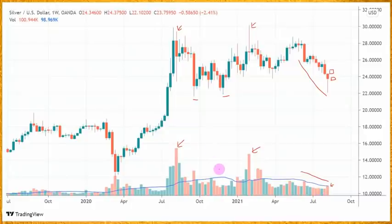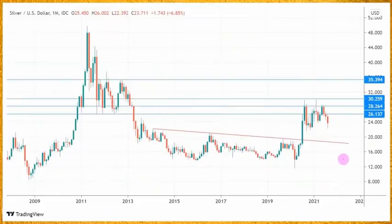So does that mean anything? Look, a lot of these things are very, very woolly. I don't think there's any perfect indicator, but I don't know. To me, those things are still positive. Let's look on the monthly scale and explain why I'm still positive.